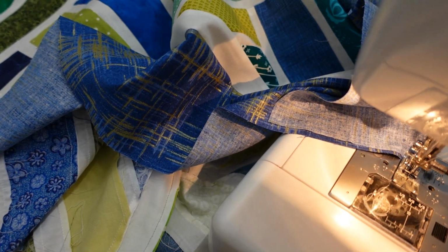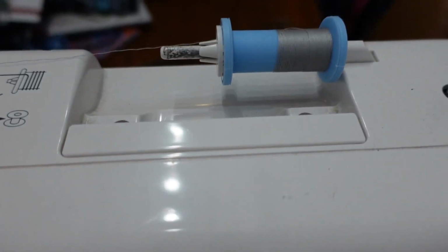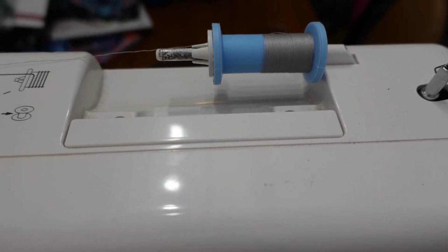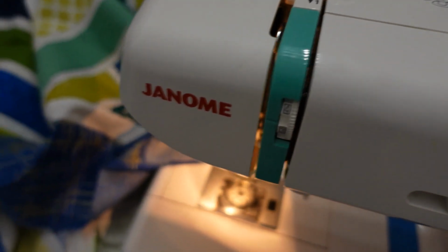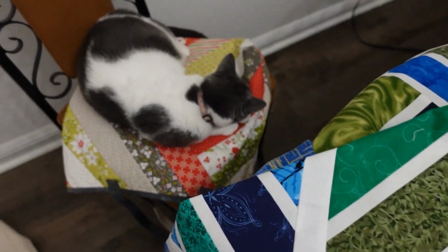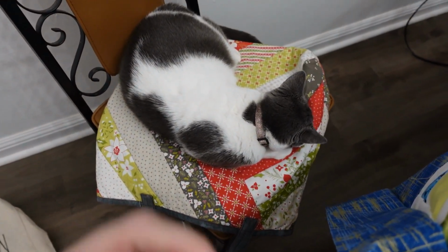So I just finished sewing on my second border, and look how much thread I have left. I was certain I was going to run out, but I made it. So now I've got to go press these borders, but look who's been sleeping here this whole time.